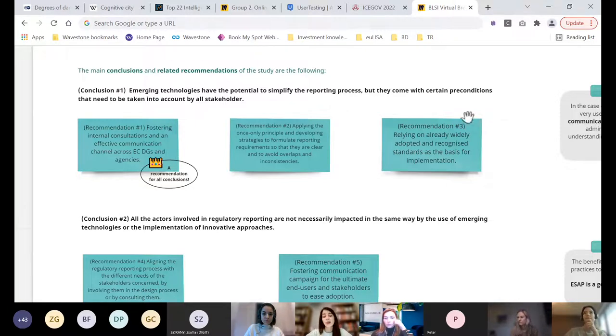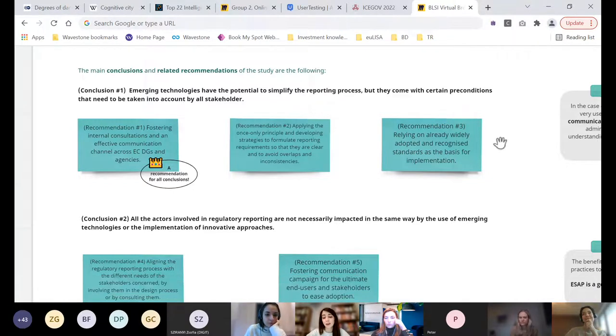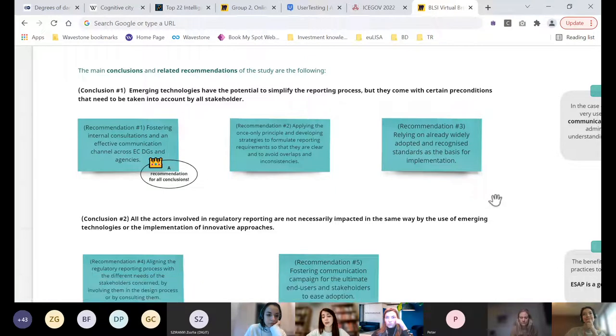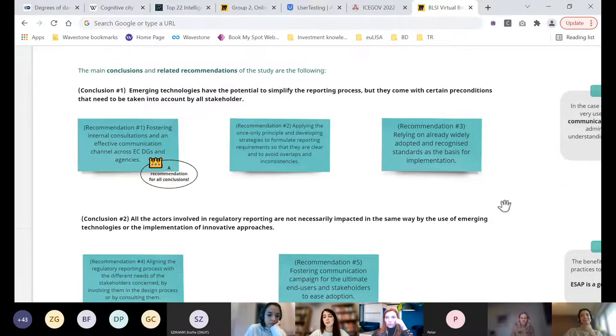Finally, for this first conclusion, we have recommendation number three, which is relying on already widely adopted and recognized standards as the basis for implementation. If you are familiar with emerging technologies, a very important precondition for their application is standardization, the creation of a common language that will allow for harmonization and will lead to structured data that can be automatically processed by emerging technologies.